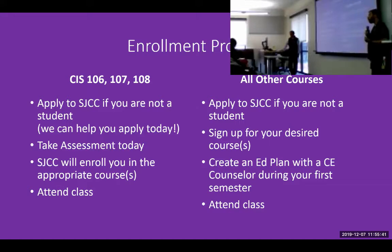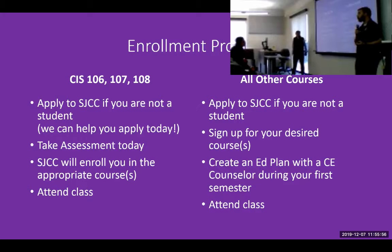If you have never taken a San Jose City College class before, or the last time you took a class was more than a year ago, then you'll need to do a new online admissions application. That application takes about 24 hours to process, and then you'll be receiving an email with your San Jose City College ID number in that email. If that's the case, we have computers, and right after we're done with the orientation, we'll set up the computers. Myself and Michael Castro, our admissions coordinator, will be helping you to submit those applications online, okay?